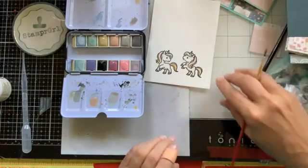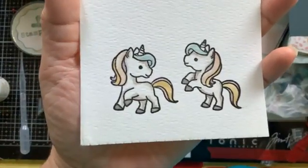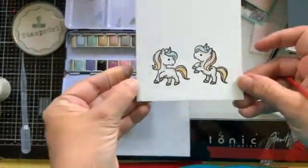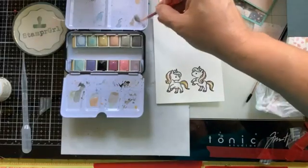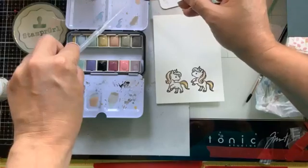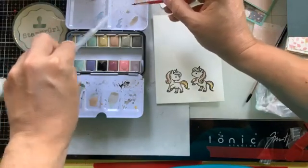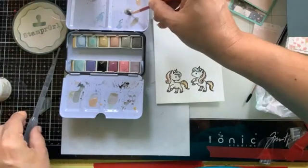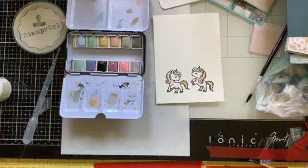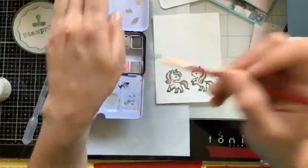Okay. So I'm going to show you how it looks now. So there's a little bit more oomph. Now that this is here, what I'm going to do is go to my wash and dab it next to it. And I'm going to add a drop of water. So I am making a wash out of my wash. And why am I doing that? Okay, see those lines are a little bit harsh. So I am going to blend them in.